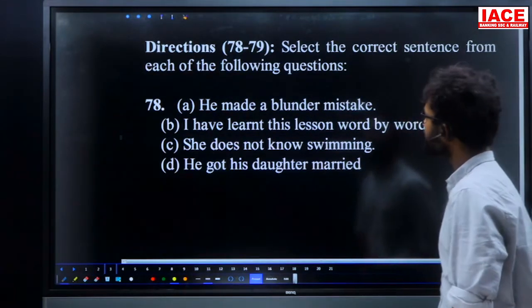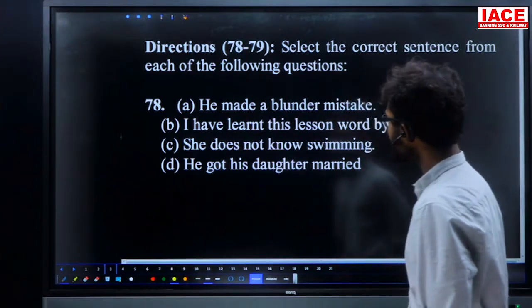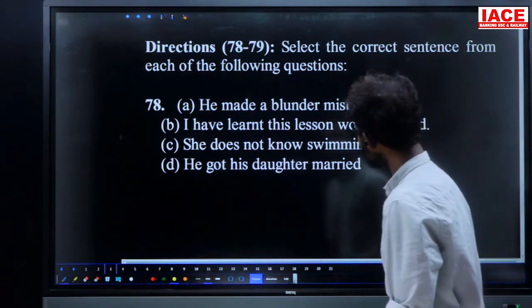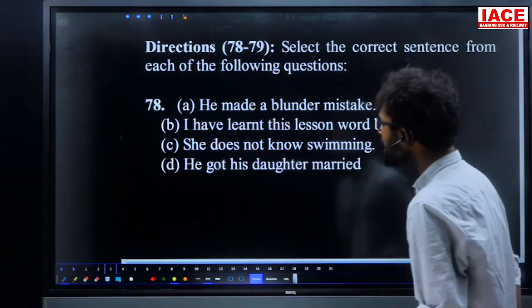Directions 78 to 79. Select the correct sentence from each of the following questions. He made a blunder mistake. I have learned this lesson word by word. She does not know swimming and he got his daughter married. So we have to find out the correct sentence.